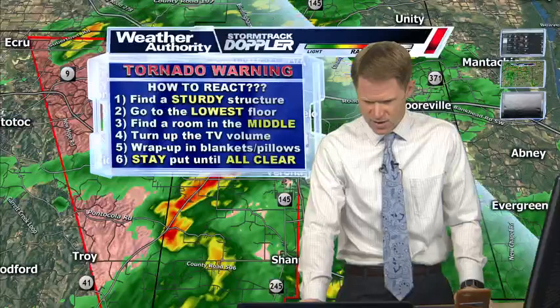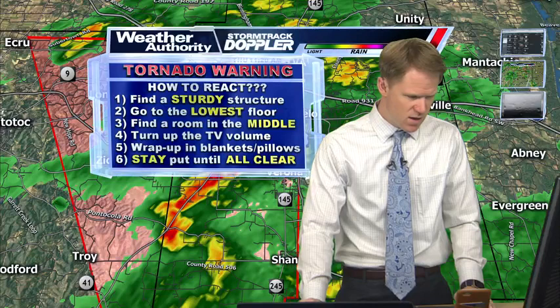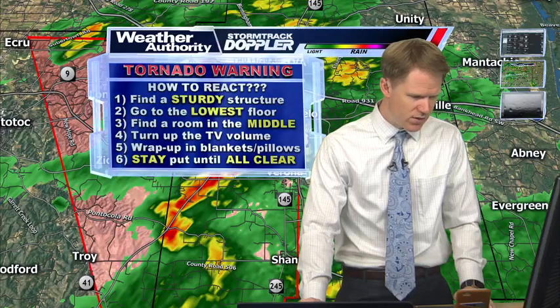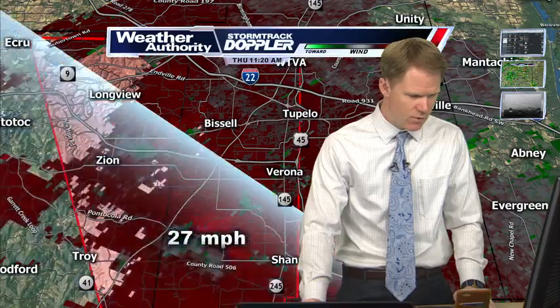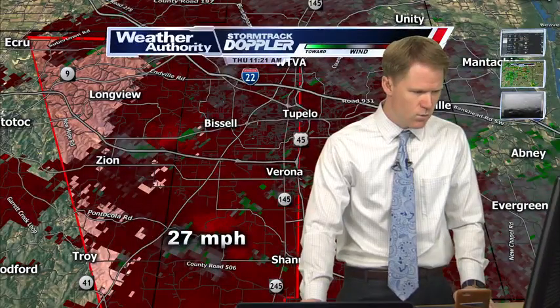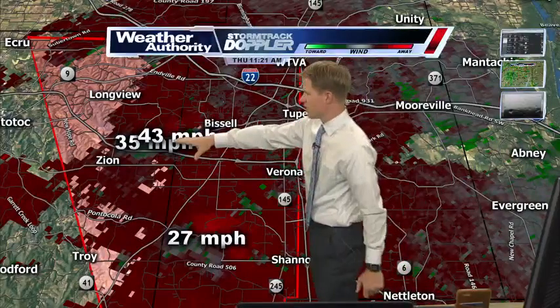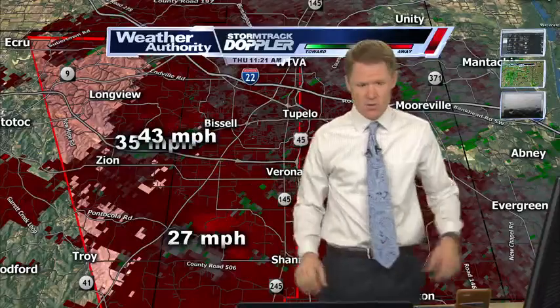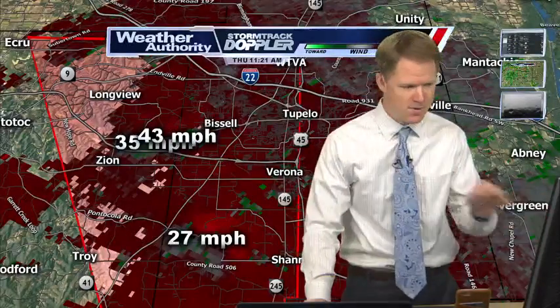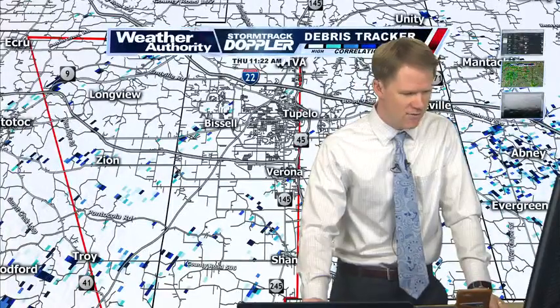And in this case, we're still watching that potential. The rotation continuing to increase or at least maintain itself on both of these thunderstorms here. Two areas of circulation, one north of County Road 506 and another one that you could argue right there, that'd be close to Highway 6 west of the Tupelo area. In either case, still in the maybe category, but we go from maybe to happening in a very short period of time. Checking the debris mode on Storm Track Doppler radar, I don't see any at this point, but something we will have to revisit.